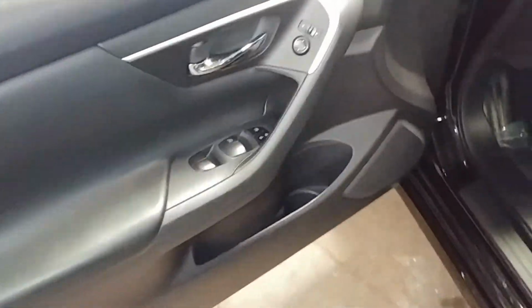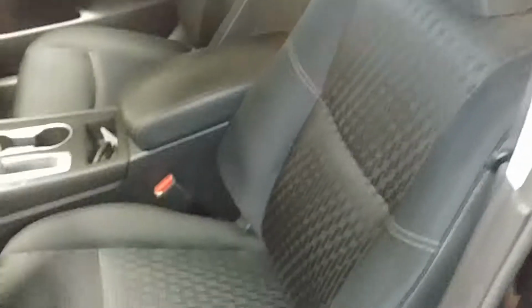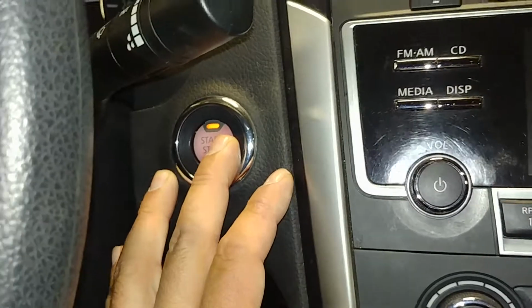Cruise, power windows, power door locks, your power mirrors, your front driver's seat. No holes, no tears, no rips. It is a powered seat. Let me jump into this vehicle and turn it on for you guys. It is a push start system. Turn on the lights. Boom.